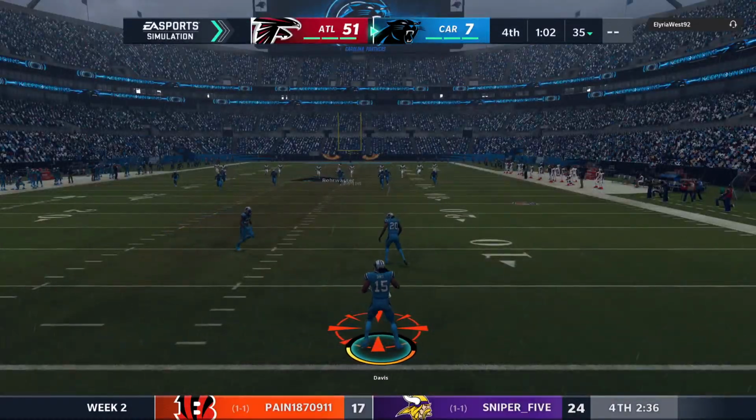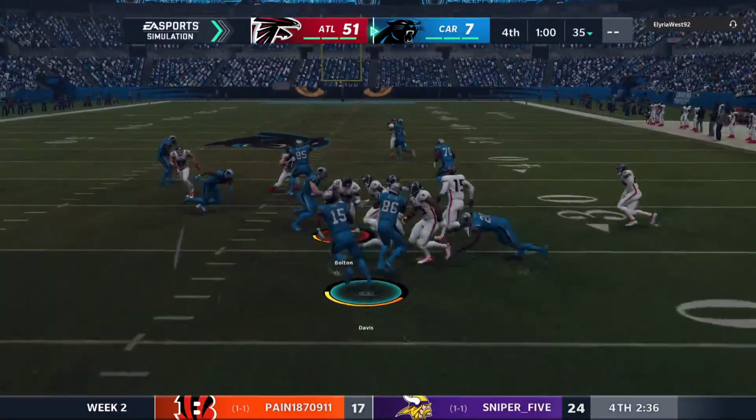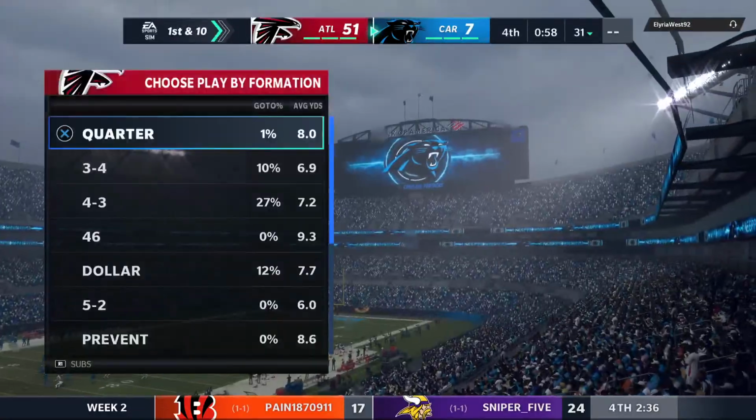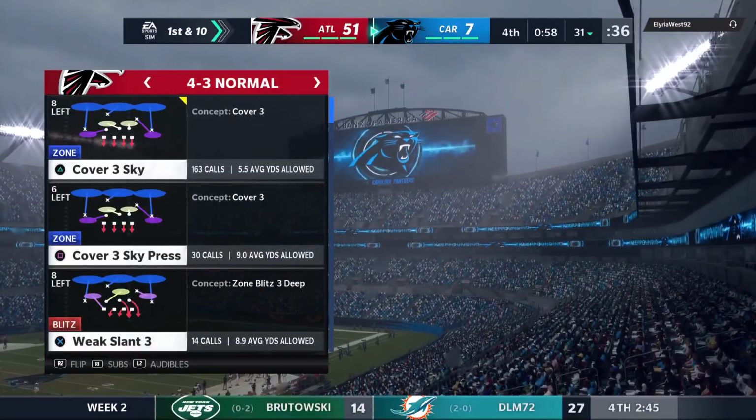They'll get another shot at it now as this one's in the air. Returnable here for Davis. And they'll start this drive just across the 30. Pretty nice work on the return. At their own 31-yard line.